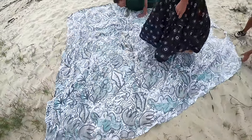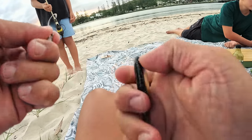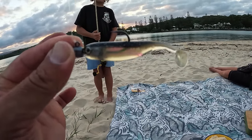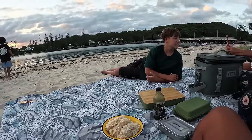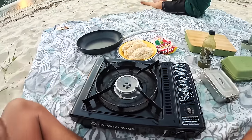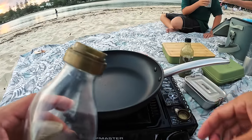Perfect. Nice. So we're going to have a little fish. I hope you hook onto a monster. Go for it. Good luck. Look at that. What do they call those? Yeah, it's a particularly nice slab. Do you want one, Mum?